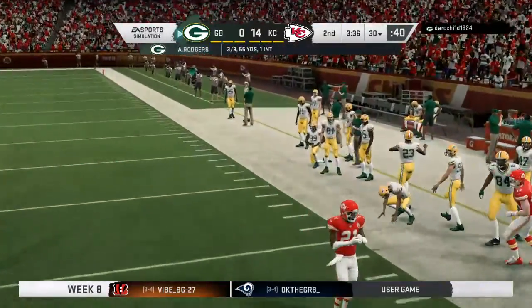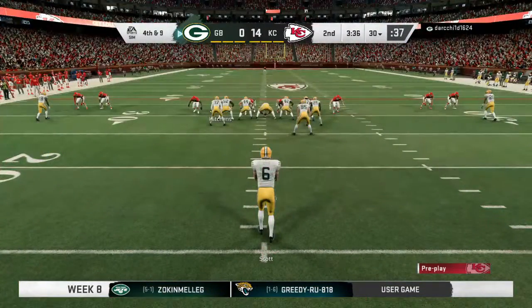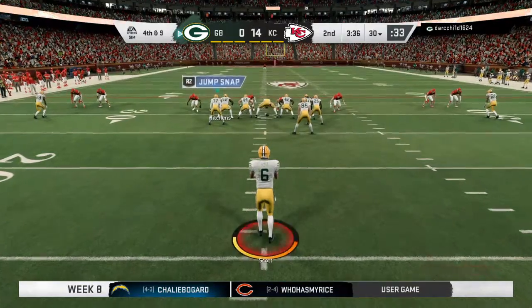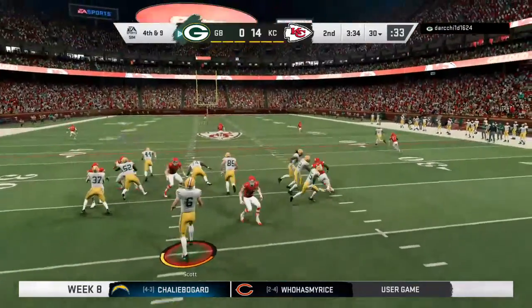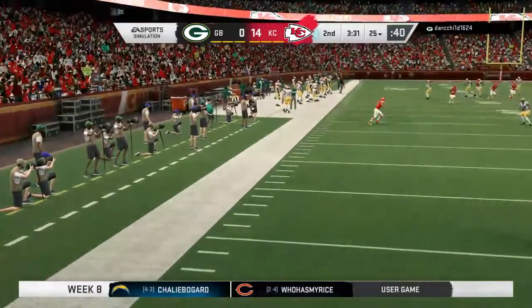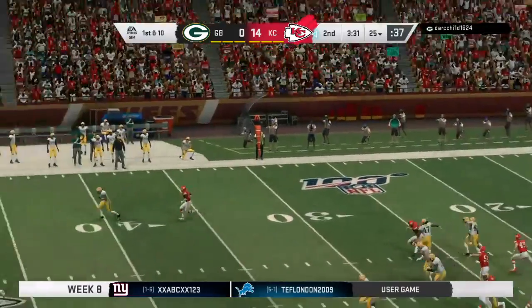Now a 3rd down throw, but it misses the target, incomplete. Had the right idea there, trying to throw it to the sideline, but he led him just a little bit too much, trying to get it out to his receiver. Ends up falling to the ground, incomplete. And this punt sails over the sideline, and the spot, it looks to be right at the 25-yard line.